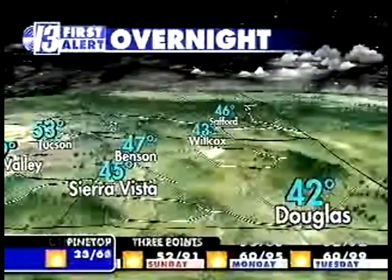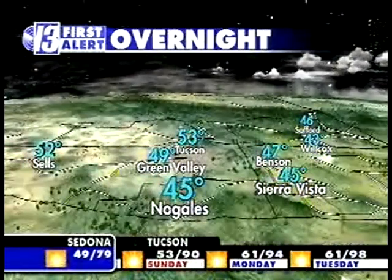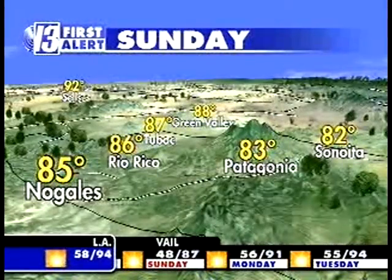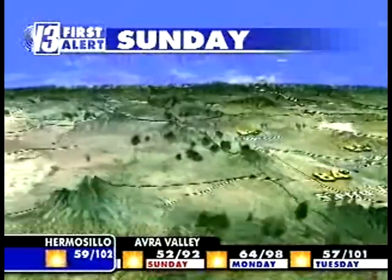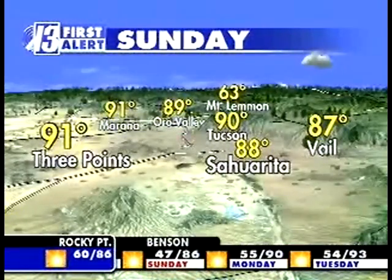Overnight tonight for us, we're going to be back into the 40s, so it is going to be a little chilly, not quite as cold as where we've been, but daytime highs, oh, if you like the heat, you're going to love this. We're going to be back up into the 80s, 87 degrees in Tubac, 83 in Patagonia. We'll see the 70s only in Bisbee in Cochise County, 76 degrees there. But look at this. We're pushing 90 degrees in the city of Tucson, 88 in Sahuarita, 87 in Vail.